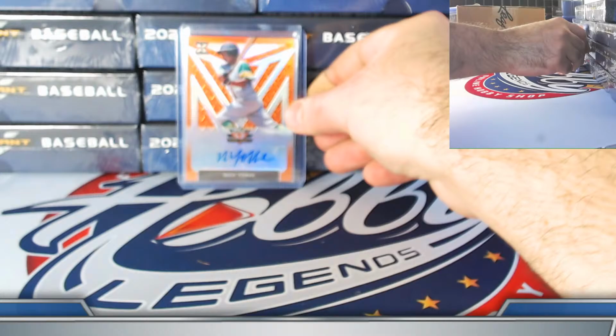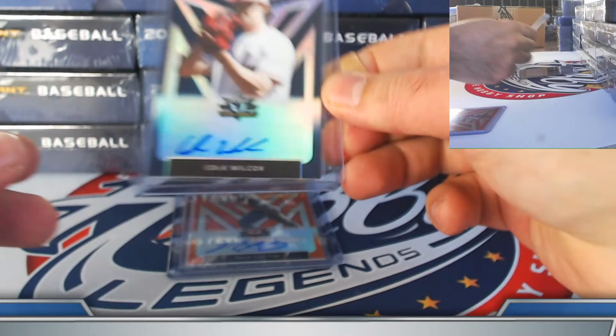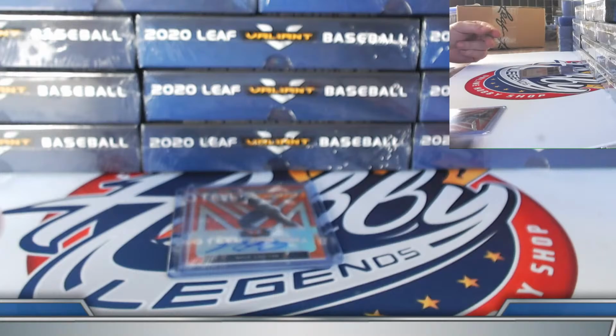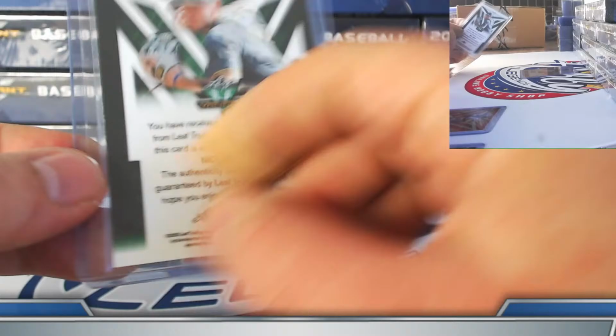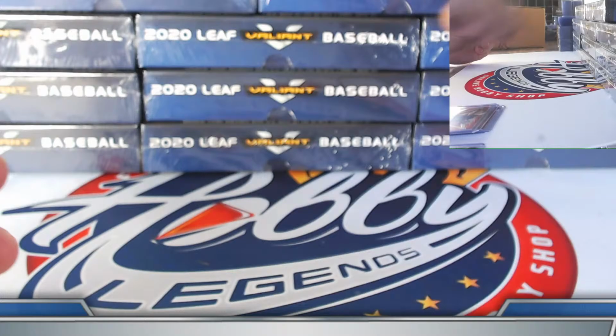First auto, Nick Yorke to 75 on the orange. We'll go through these again in the recap by colors. Cole Wilcox on the blue, navy blue, out of 50. Nick Loftin, orange, 75. And there's a Zach Veen, put him on the board on the orange as well, 71 of 75.